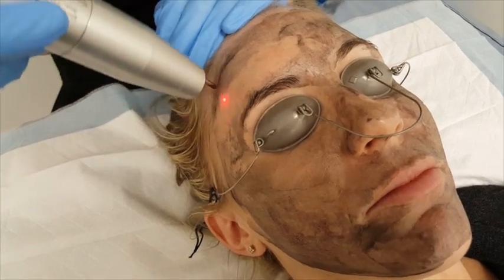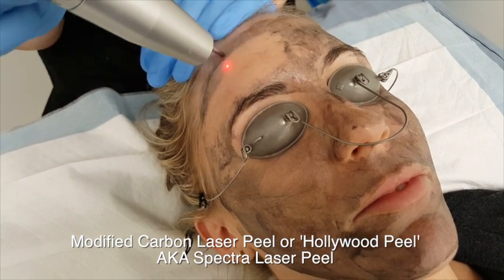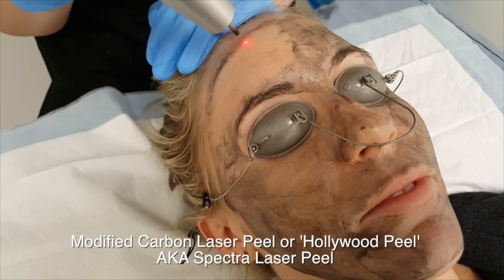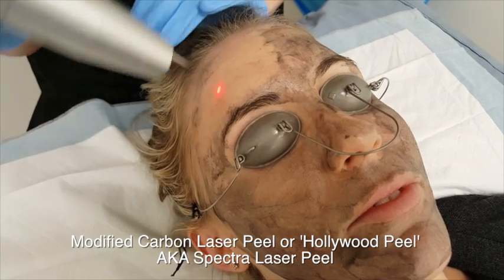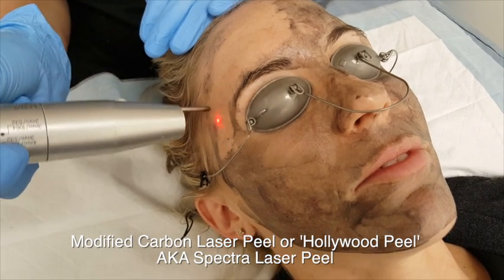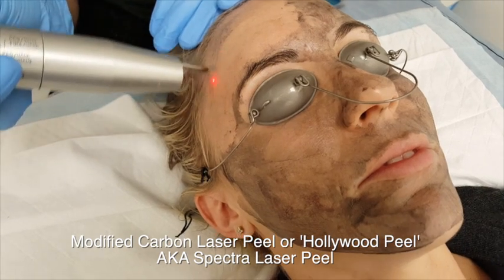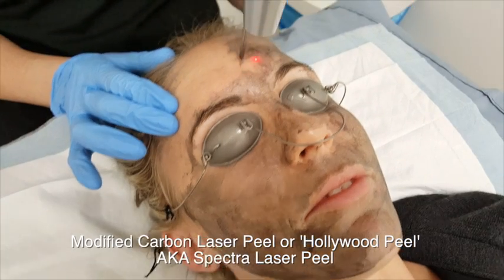Okay guys, so we're doing a modified SpectraPeel. So SpectraPeel is basically a non-drug way of removing or reducing pimples. The idea behind that is that we've got carbon, which is absorbed by the oil glands, and we're using a laser. The laser targets the carbon, creates heat, and destroys the bacteria as well.